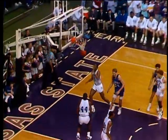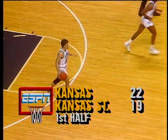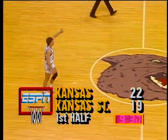Manning, three-pointer, got it! Danny Manning, his second straight three-pointer. And he's got 10, and it's 22-19 Kansas. Boy, he's off to a great start, Roger. We've played just over 10 minutes of basketball, and he's gotten them inside and outside.